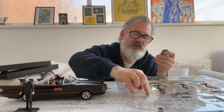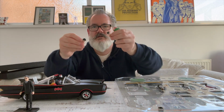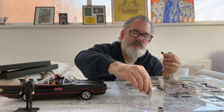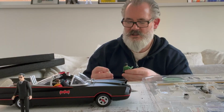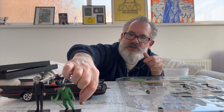I'm going to put the Riddler's head in. There are two heads, because they're always better than one. I'm going to put the one in with his mask on, because I think that's a better, oh, it's a horrible noise, better head to have in. These are really nicely made figures. The Riddler's got a little bag of cash as well.